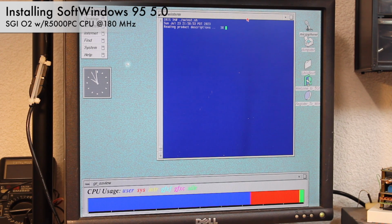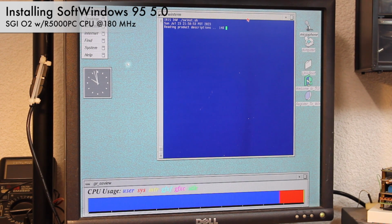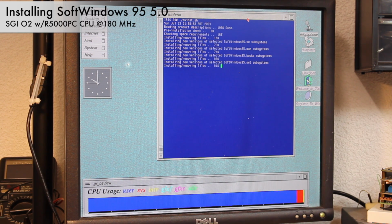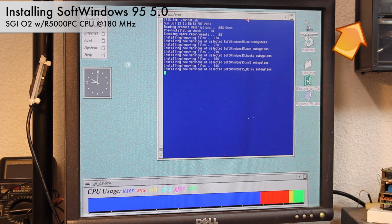But SGIs weren't actually meant for gaming, but were productivity machines, and besides many other things, they supported software emulation to run Windows by means of Insignia's SoftWindows95. Now, I had been venturing into this topic already in a previous installment, so I won't be going into the emulation topic, but just checking two things.